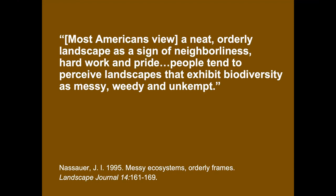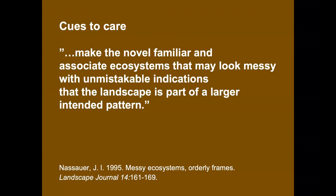One of the problems is that our culture has come to accept a neat, orderly, ecologically barren monoculture of lawn grass as the model, and that's a sign of a good homeowner who's kept it neat and tidy. It's a desert, it's ecologically useless, but that's the standard, and that's what people view as a sign of a good homeowner, a good neighbor. So what if you're not a good neighbor to those people, but you're a good neighbor to all the other living things on the planet?